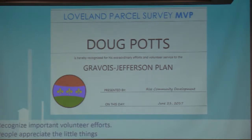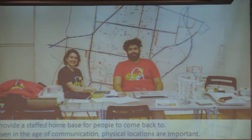We had some super volunteers who were like, I can do this anytime I want. I run my own business. This guy was a longtime neighborhood resident. He surveyed hundreds of parcels on his own in his own time. We gave him a section to do, and we made sure that we honored his efforts with a certificate, and there were a few other people as well that we had as super volunteers who we wanted to recognize.